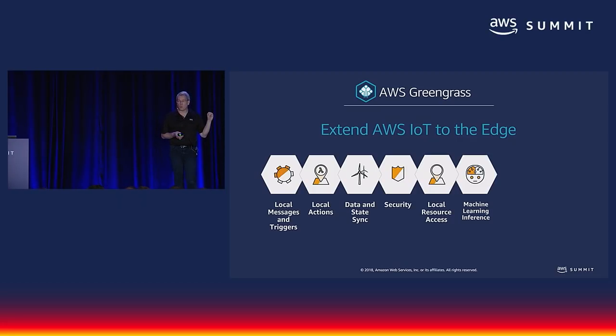Do I see a hot dog or not a hot dog? And then basically publish a message, either locally to devices, saying, please don't eat my hot dog, or up to the cloud saying, yay, I saw some hot dogs. So again, it's the ability to have machine learning models, and you can basically train anything that you want using your Jupyter notebooks and SageMaker capabilities that runs locally.